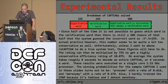Since half the time it is not possible to guess which word is the verification word, there is still a 50% chance, so that comes out to about 25%. But this is still a highly conservative number. If you apply that to the 13% efficiency rate, it comes out to about 10%. So you say about 3% of the time it gets the digitization word.